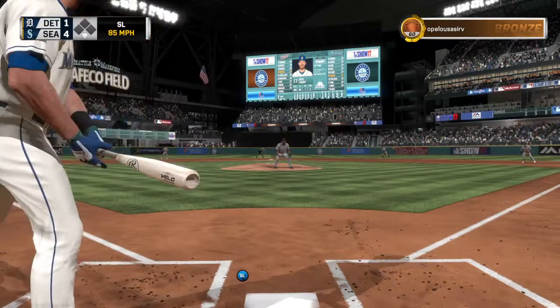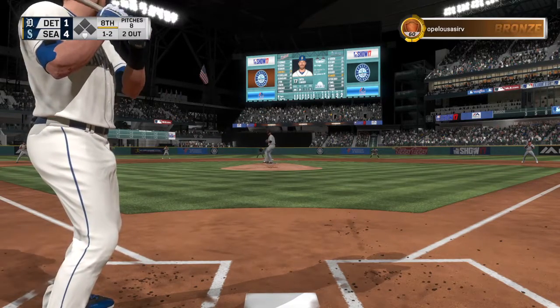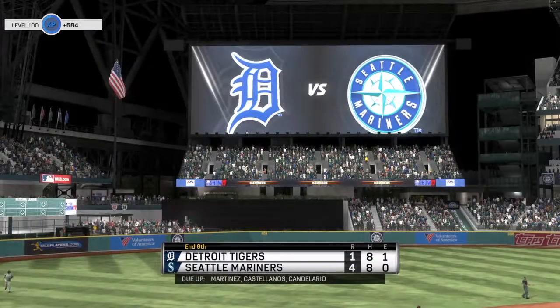And a slider's in the dirt as he lays off it for a ball. Hey, good pitch right there with the bases empty. Why not take a shot? Throw that breaking ball. And we'll have to leave it there as this is strike 3.